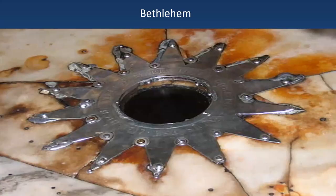It's to revere and venerate. The grotto where Jesus was born is supposedly right below it. Well, an icon, yeah. Right.